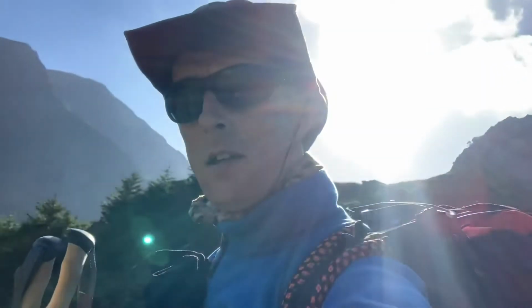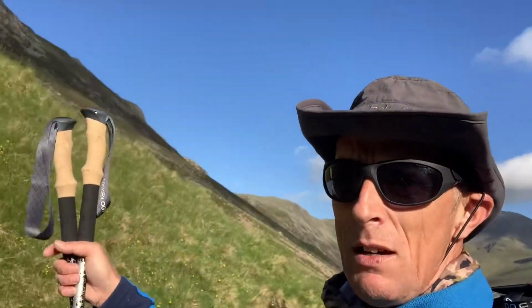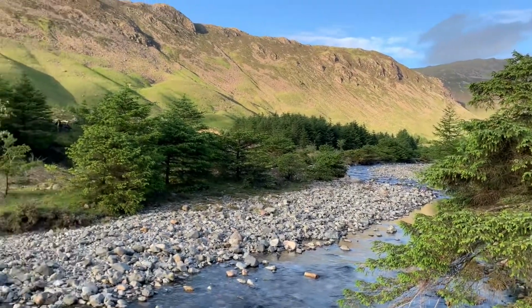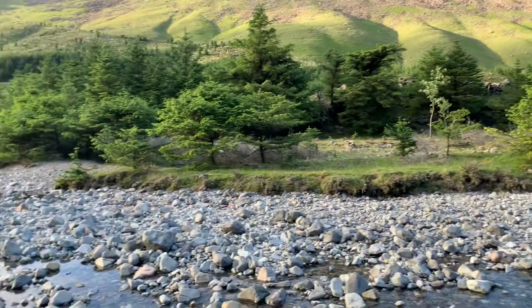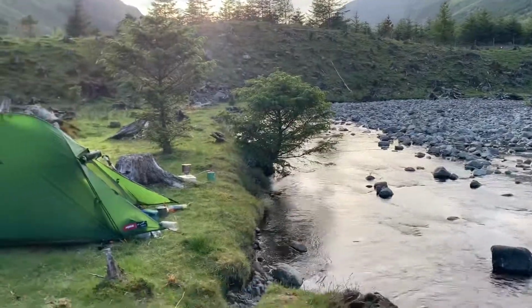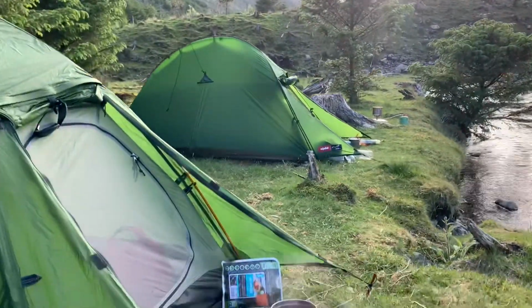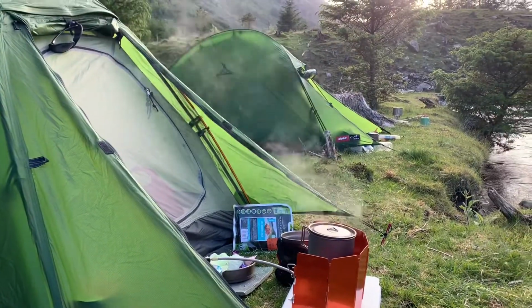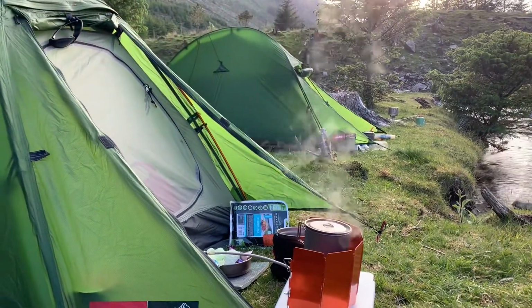Right, so this is where we're at. We're on the Ennerdale Valley. Come down the side of Haystacks and down this path here. So this is where our view is tonight. Look at this. Look at this. And yeah, I've just got my brew on now, so sort this out and come back to you.